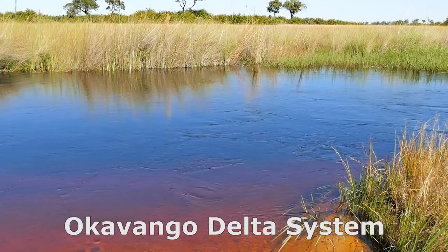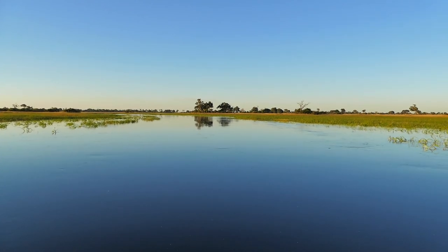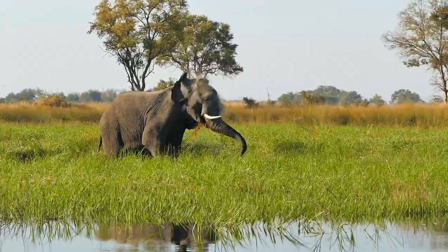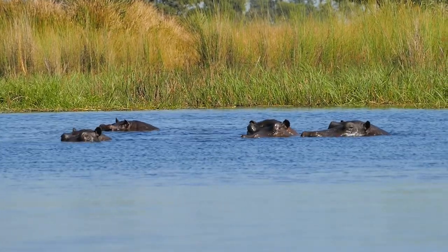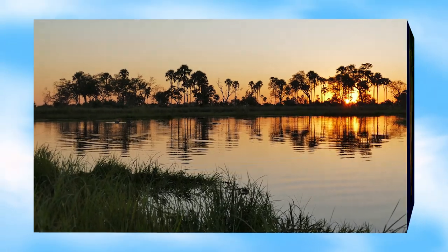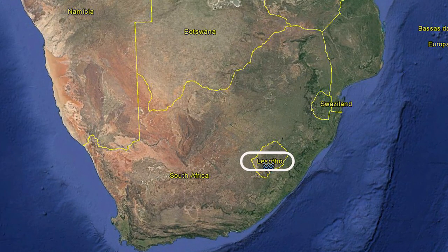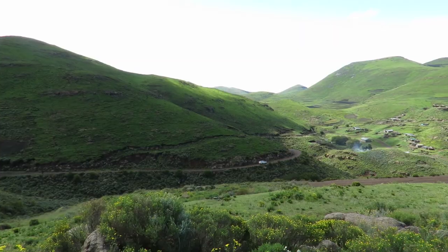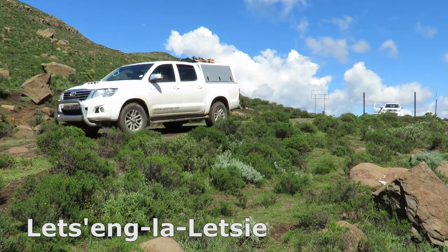The jewel of southern Africa, in the northern region of Botswana. The only Ramsar wetland in Lesotho, high up in the southeastern part of the Mountain Kingdom.